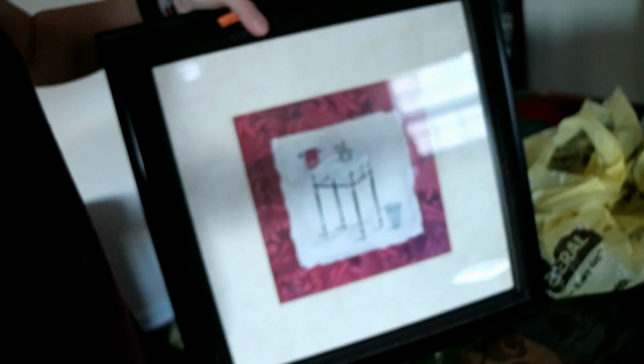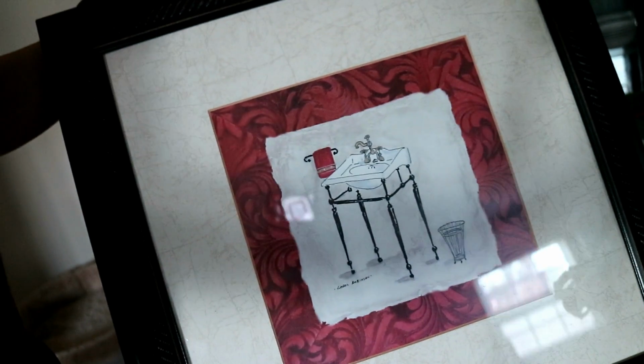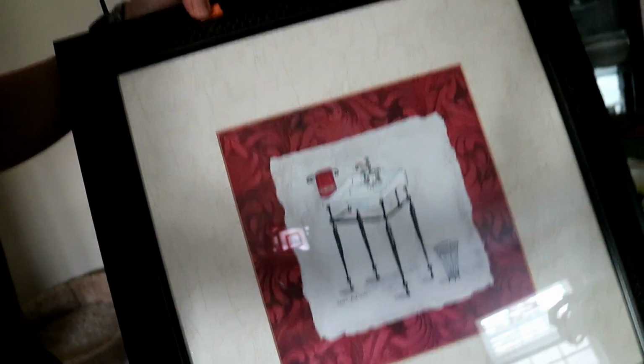I ended up getting this. I think I showed you, yeah, I showed you in the thrift store. Look how cute. Part of me wants to put it in my bathroom and take that other one out that I bought. I just couldn't leave it sitting there. And then I will show you what else I got.